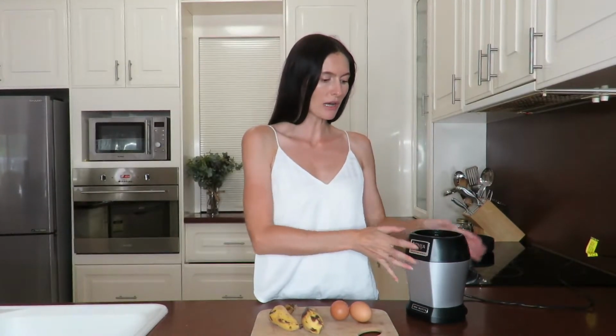Now, there's a few ways that you can mix this together. I have a NutriBullet or Nutri-Ninja. If you don't have that, you can use a normal blender. You could also just put it all in a bowl and mash it up and beat it up and really fluff it up as best as you can, because that will give you a fluffier pancake if you get some air into the batter or the eggs.